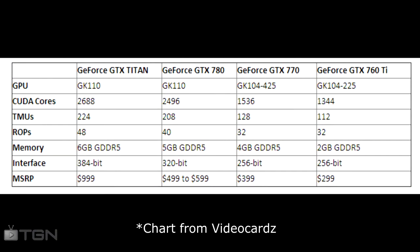With the raw numbers, we can see that out of the new cards, only the 780 is of GK110 core. There were leaked numbers a while back regarding a possible Titan LE or a slimmed down Titan. The specifications of that card matched up perfectly with the GTX 780. Out of the new GPUs, the 780 looks to be the only one that is a pure refresh of 28 nanometer Kepler GPUs. The 770 and 760 Ti still use the GK104 core and look to be enhanced, not refined or refreshed, versions of existing 600 series cards.